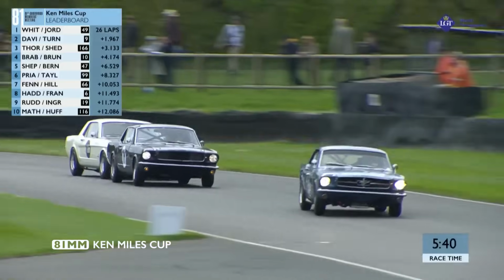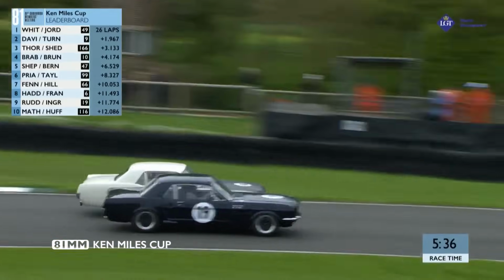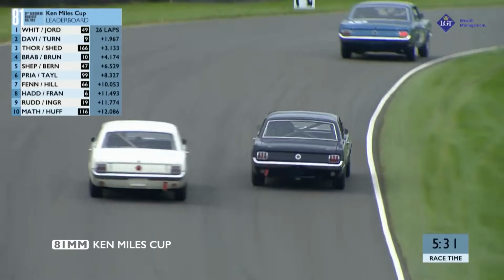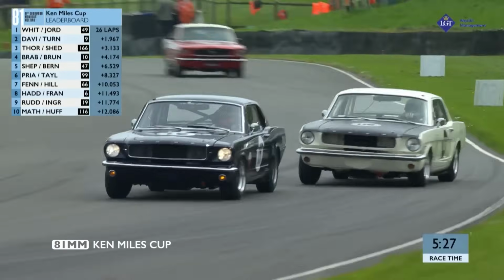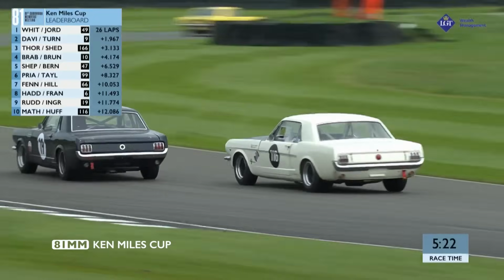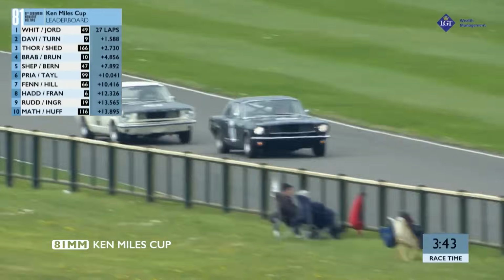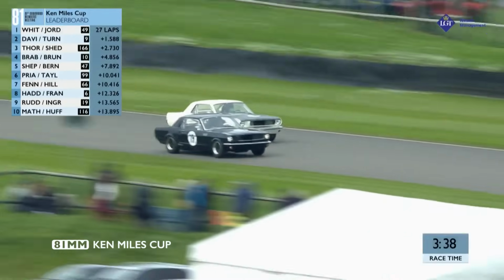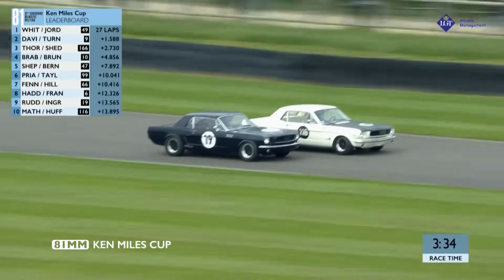You don't know where to look at the moment, do you? There's battles all along. Here comes Huff down the inside. That'll become the outside. Can the number 19 of Ingram hold it round? There's a little bit of contact door to door between the two Mustangs. You can just see how hard they are fighting the wheels of these Mustangs. It's so tight at the moment. Who needs to go to the gym when you can get behind the wheel of a Mustang here around Goodwood, as Tom is covering the inside there as they're heading down this very long, slight uphill straight.